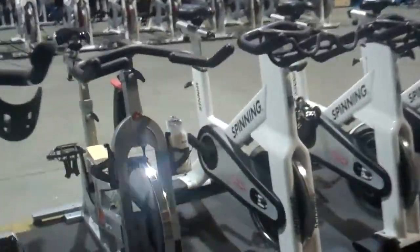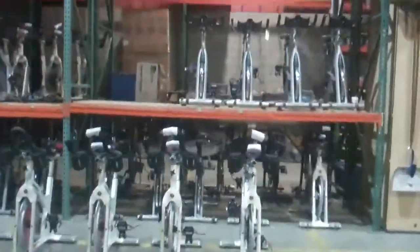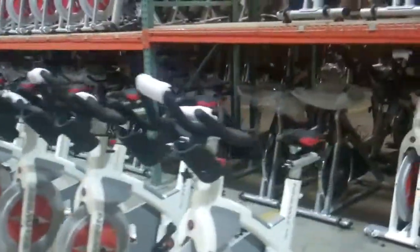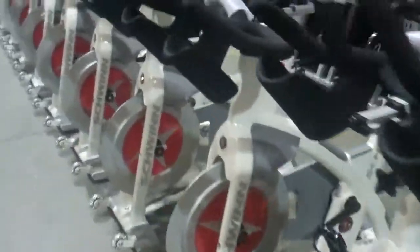Number one, we're the only company in the world that, when you buy a bike online, takes it out of the box, tears it apart, goes through it, does drivetrain optimizations, finds problems and issues, and corrects them. We find problems with bikes all the time.